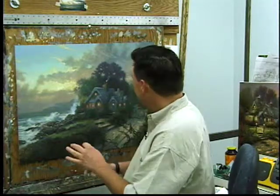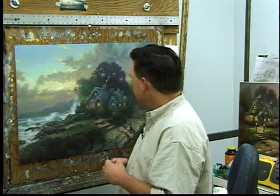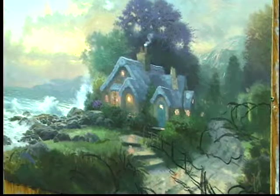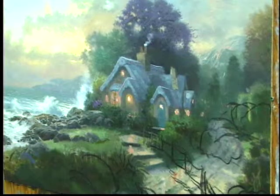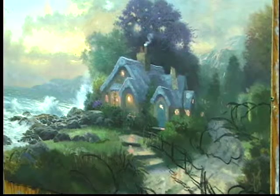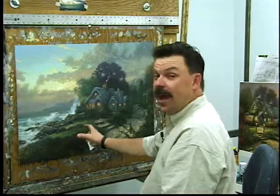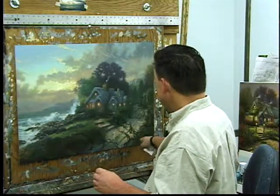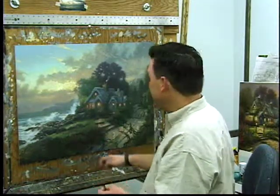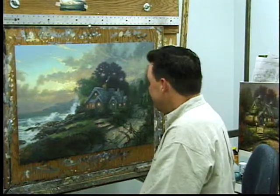Oftentimes a painting will take unusual twists and turns as you work on it. And as I was working on A New Day Dawning, I began to feel as though I wanted to eliminate the road off here to the right of the composition and instead bring more of a subtle pathway. That way I could get a nice little fence coming along here that would kind of beckon you in to the world that we've created in this middle distance.